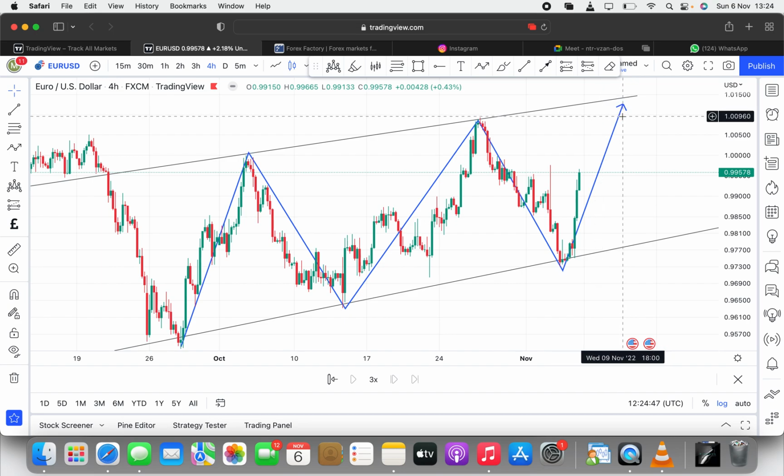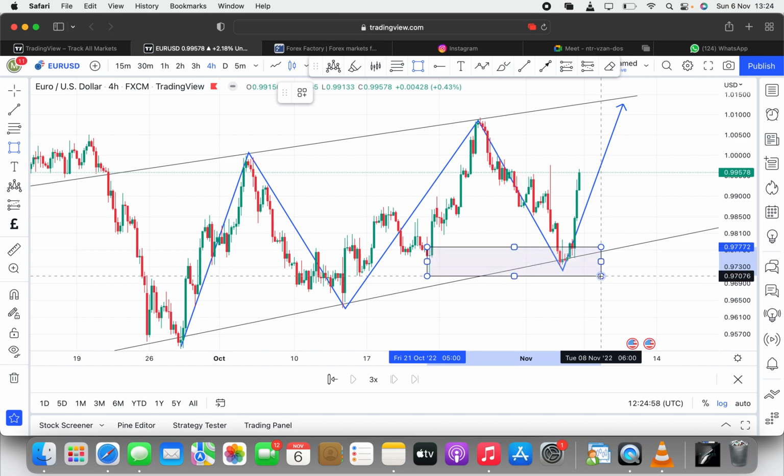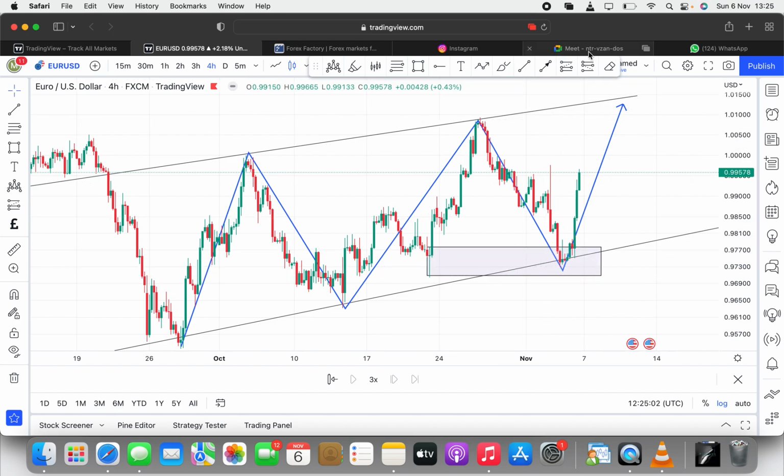Is there any gap left here? Was there a demand zone that was left here by price, and was it taken out? Let's see. There was a zone, there was a gap here, yes. And was it taken out? No, it was respected, telling you that price is going to the upside. And what happened? It did. Now it's going to the upside.